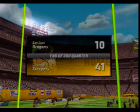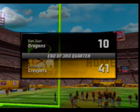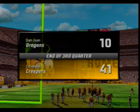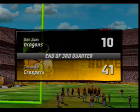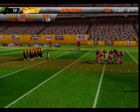So we've reached the end of the third quarter with the home team ahead of the visiting team, 41-10. And we'll start the fourth quarter. It's about to begin.